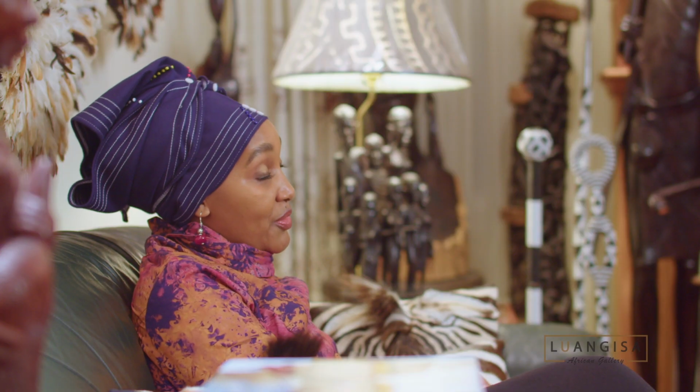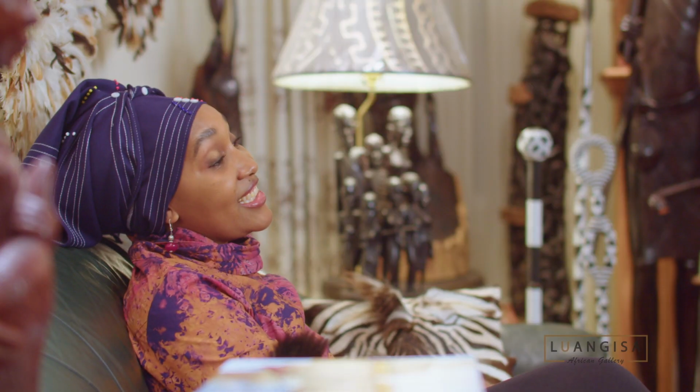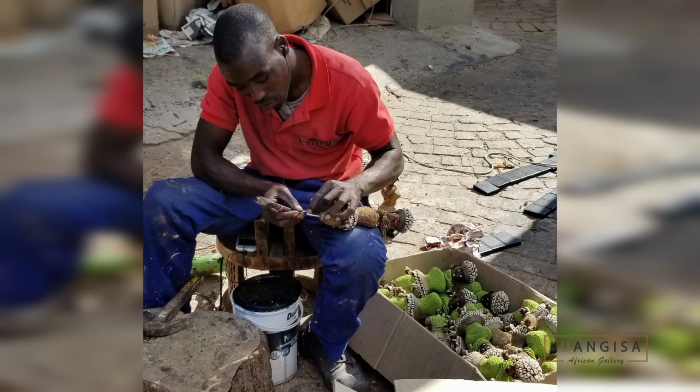It is very important for us to go directly to the artisans because we don't want to have a middleman in between. We want to make sure the artisans are getting the money directly so that they can support their families. It's good for us and it's good for them, so it's a fair game.